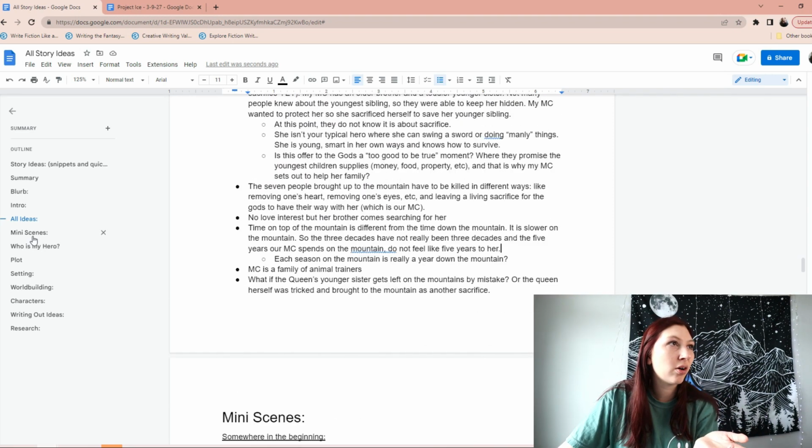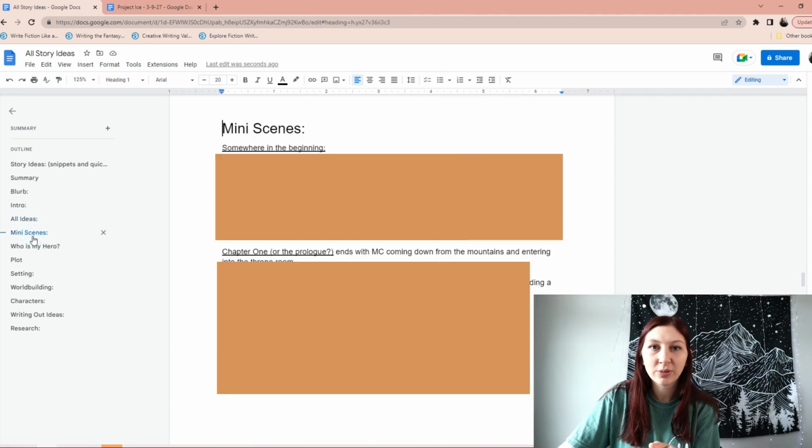Then the next one is mini scenes. This was the one that I was talking about, that if I'm brainstorming and a whole scene just pops into my head, I will type it out just a little bit, use a little bit of bullet points, or if I have some dialogue that I want to possibly include in the story, I will write that down.